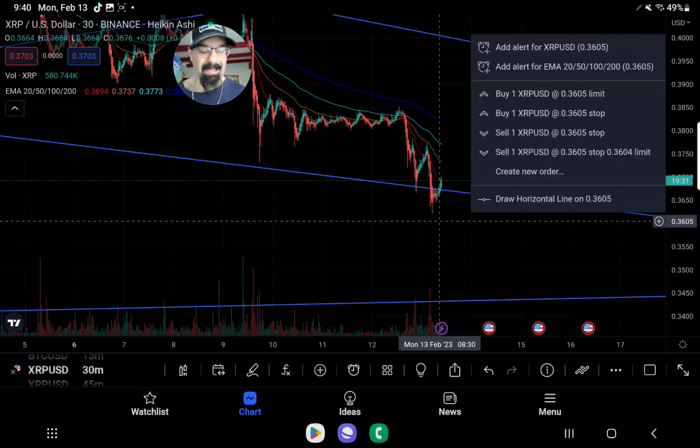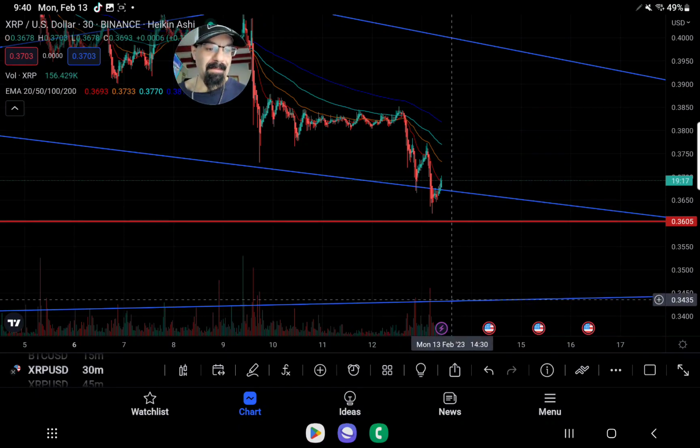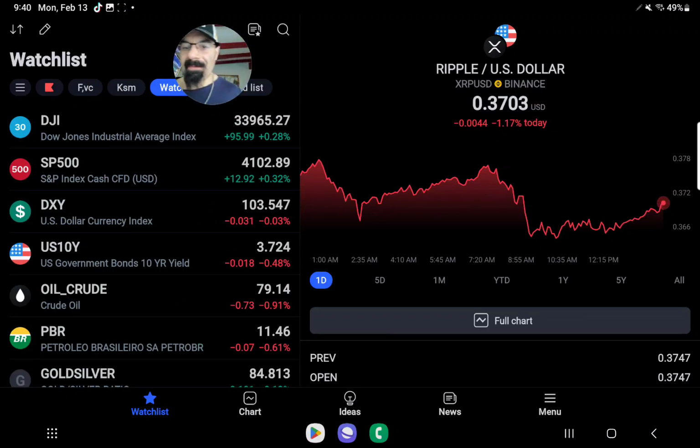So if we break this, this is the death line. You break that, that's very bearish, and I have no doubt we're going down much farther if that breaks. But 34 and some change would be on deck, and then 333 underneath. We also have the 355 in between, but 343 and 333 would be major pattern formations that we'd be coming down to. So now that we've done a huge update on XRP, that should leave no questions.